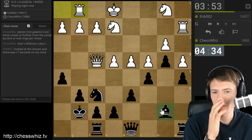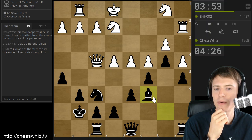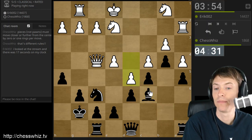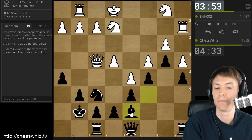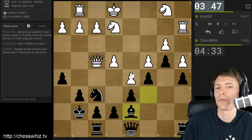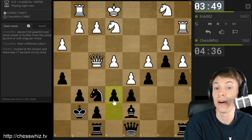He hasn't castled, so I want to open up the center. Oh, I guess I'll play this. I want to open up the center and checkmate him. See if I can do that. That was definitely stupid. I mean, he's closed it up. Does that sound like opening? Closed it up. There's some differences between that and opening. So let's open up some files here.